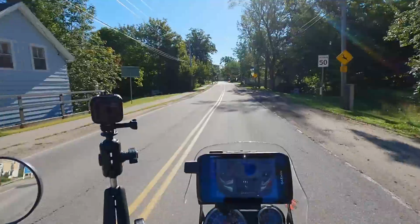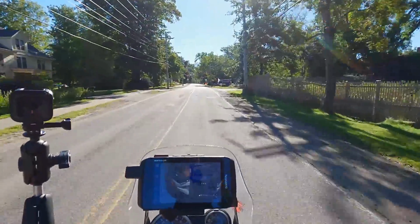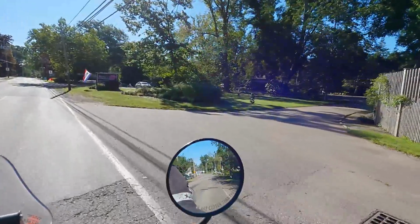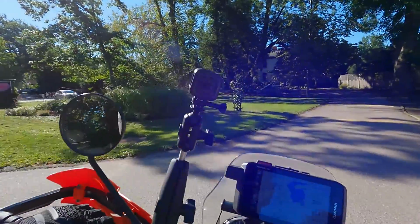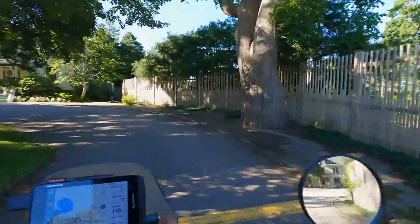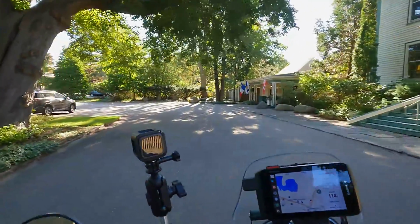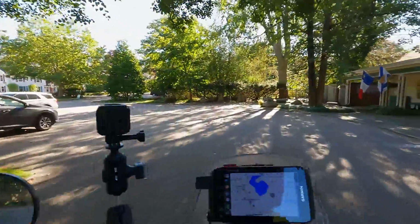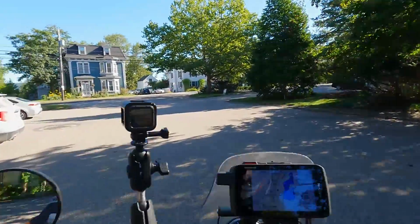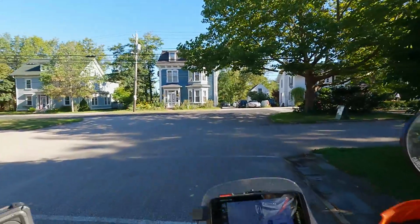Let's start the day slowly with some gardens. Annapolis Gardens. Is it the entrance? This town feels old. It's like I'm going back in time. Look at those houses.